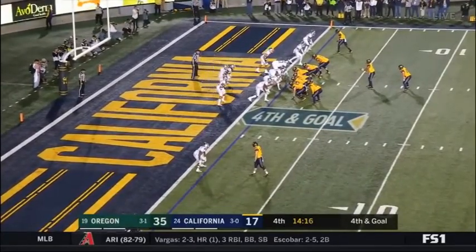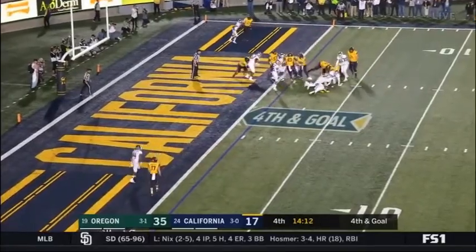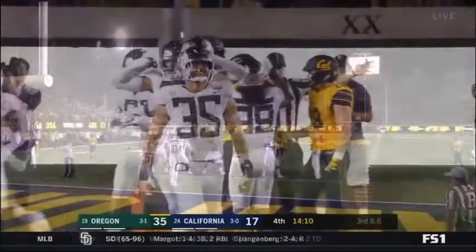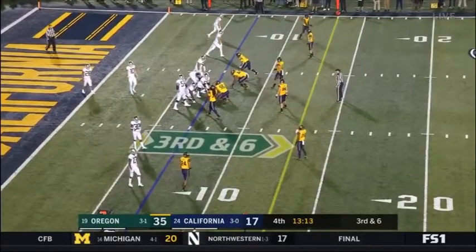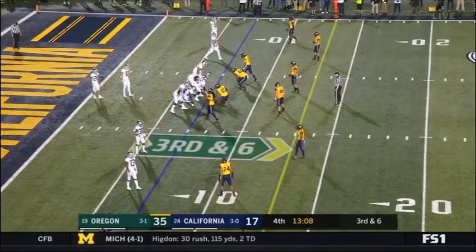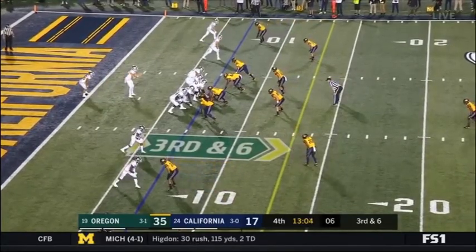It's McElwain in with Laird as the tailback. They give it. Nope, McElwain keeps it, and he gets stopped. Troy Dye. Herbert, 13 of 19, 208 yards, 2 touchdowns, has also carried the ball 5 times for 23 yards. Facing a 3rd and 6 from his own 7-yard line.